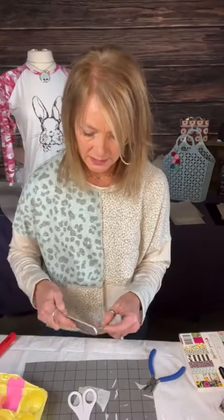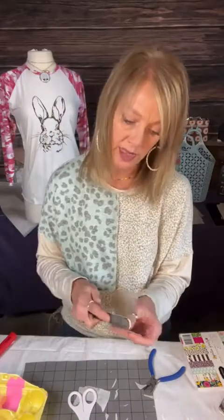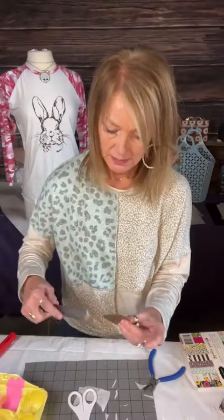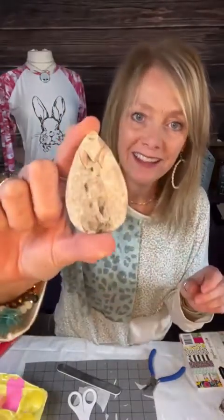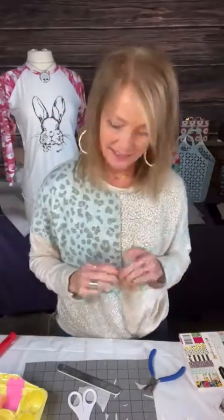So yeah, I think that the resin would bring out the bunny on this actually. So there we go. A perfect little bunny earring. Maybe I should just quit for the day.